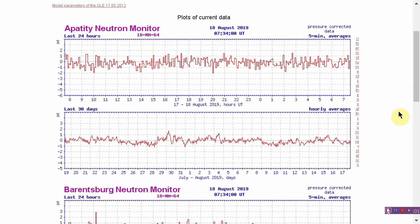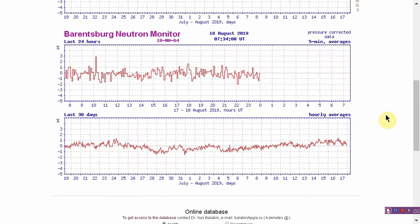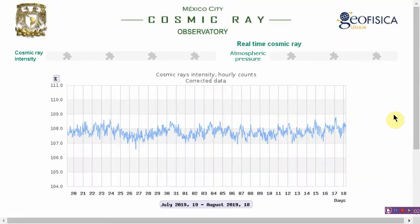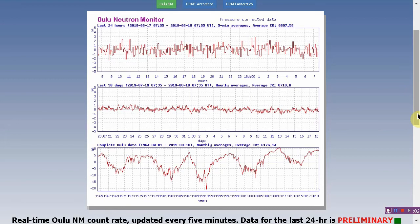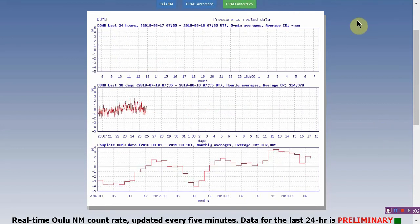Next we'll do a cosmic ray rundown here. Here's Apatity. And there's Barentsburg. Here's the Athens neutron monitor. Here's Mexico City. Next we'll show you Moscow. There's the Moscow neutron monitor. And finally here's Oulu, Finland. Here's DOMC Antarctica. And there's DOMB Antarctica. Looks like a little missing data there. Probably frozen people.